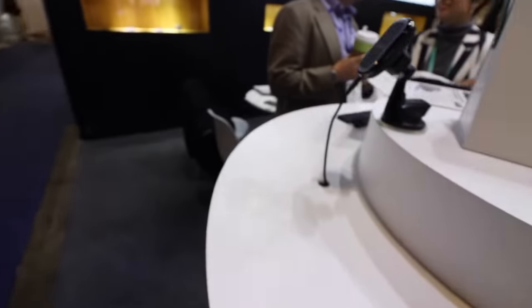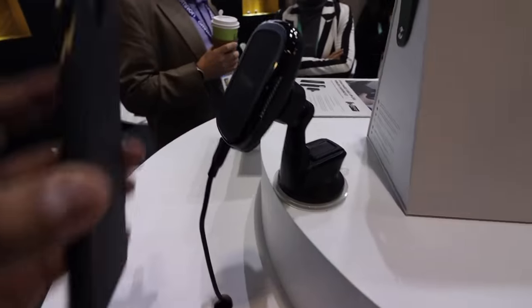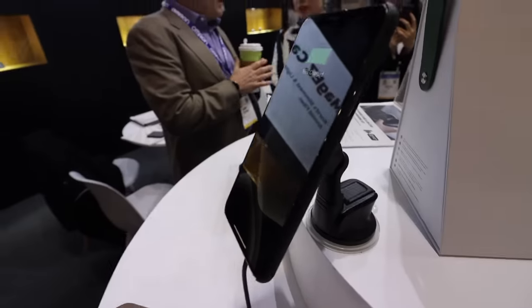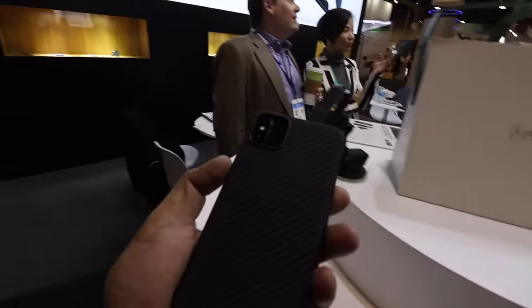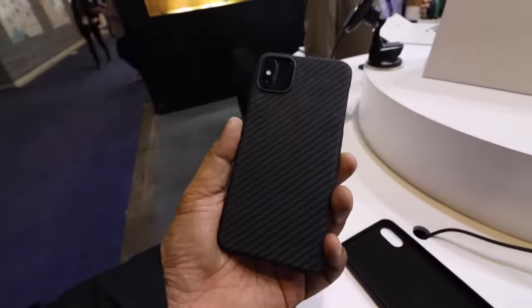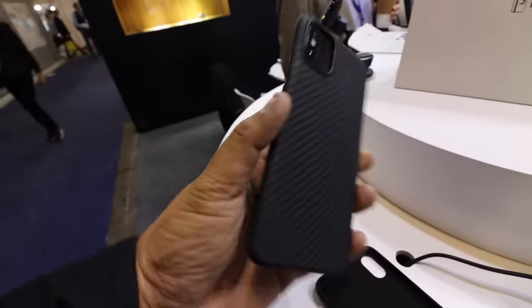They also have another accessory for the car. So if you're driving, you just put it like that in your car, and again, your phone is already charging. So again, this is the Pitaka MagEZ case set with the aramid fiber material. It sells for, I think, $100 for the entire set.